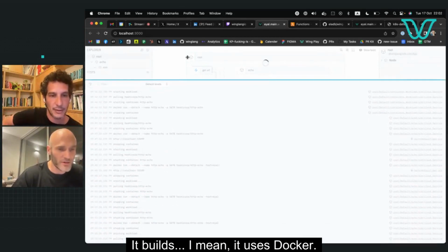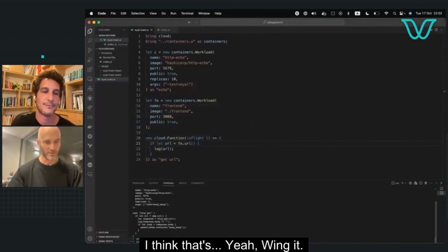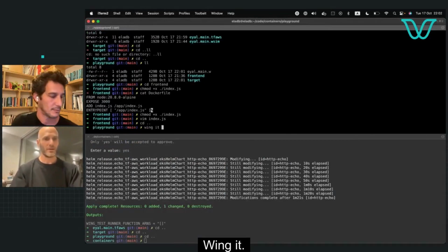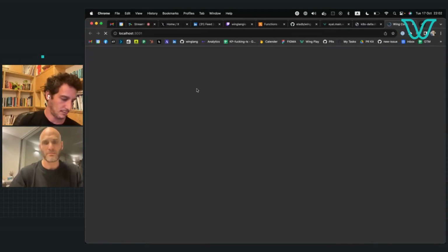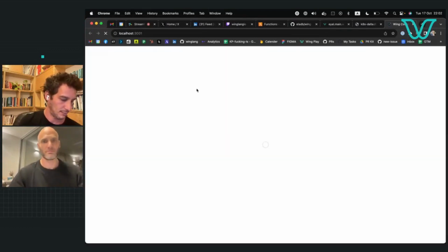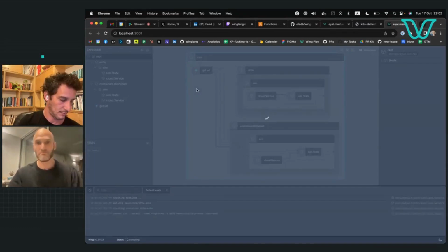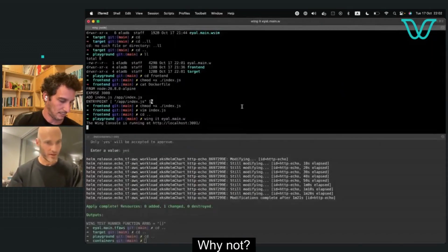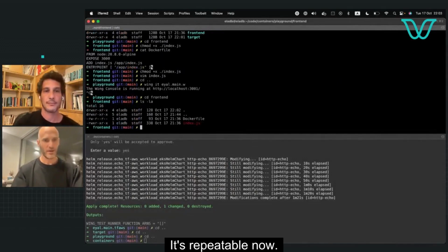I mean, it uses Docker. Let me restart that. I think that's it, right. So yeah, wing it. I need to re-wing it. Decided to run on dark mode now. Still not working. Why not? Executable now.